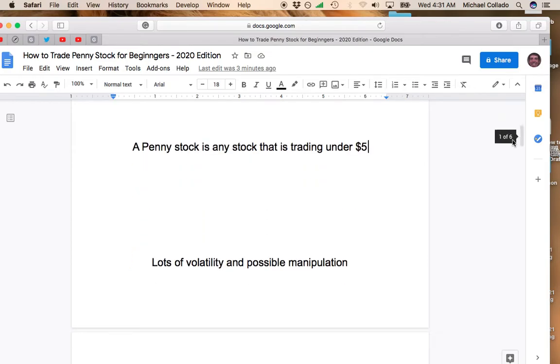Now, with penny stocks, because they have a small market capitalization, there's lots of volatility and the possibility of manipulation. And I'm going to talk a little more about manipulation and pump and dump schemes and how you can avoid becoming a victim of a pump and dump on a penny stock.